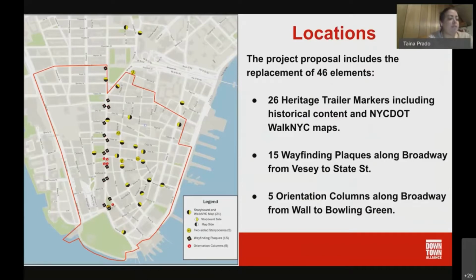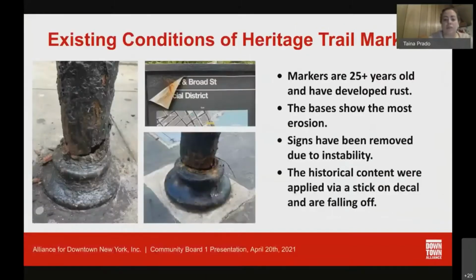And as for the 15 and 5 orientation columns, the 20 that remain, some of those examples, as you saw from the image, are Fulton Center, Bowling Green, Trinity Church. Sort of the examples I shared before are the ones that are along Broadway. Next, I'm going to let Natalie move on to the next slides.